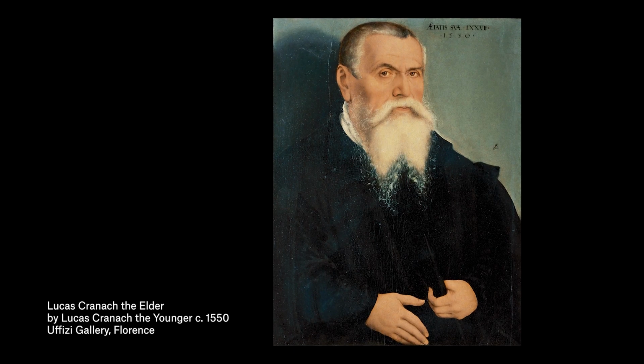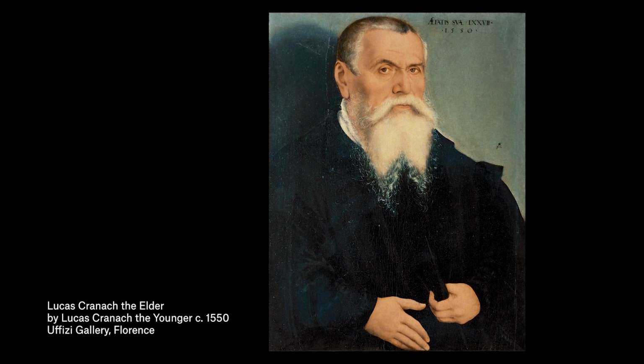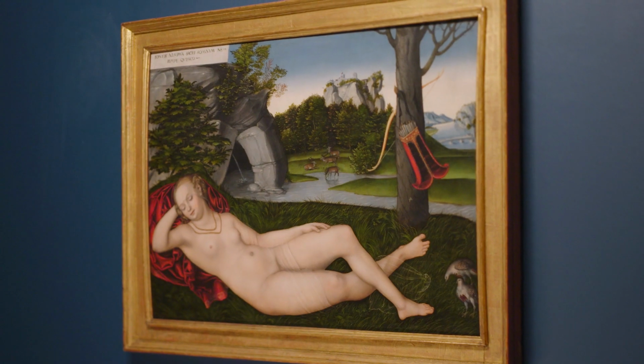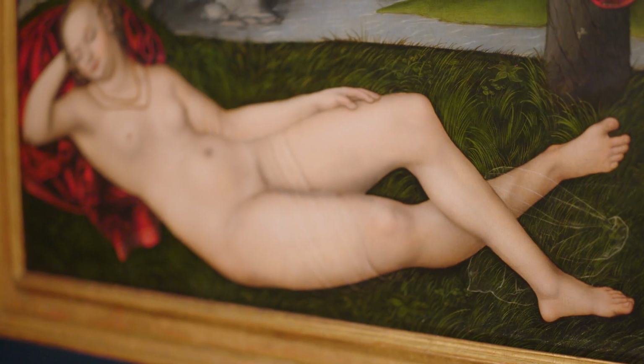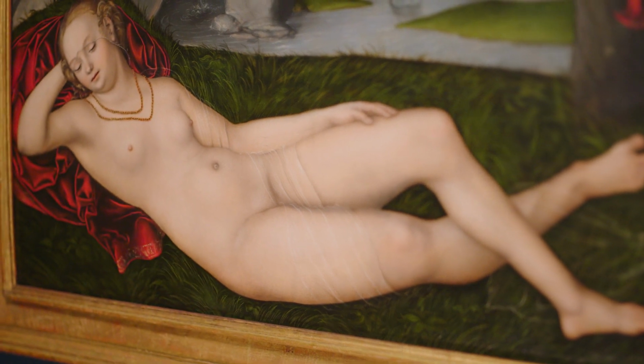Tell me about the artist, Lucas Cranach. Well, Lucas Cranach the Elder was one of the greatest painters and printmakers of the German Renaissance. And by this point, he's very much in his artistic maturity. So this has been dated to around 1540, 1545. Cranach returned to the subject around 12 times. And this is the largest representation of this subject, where his ideas have very much come to fruition in everything that you see here.